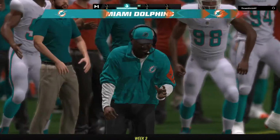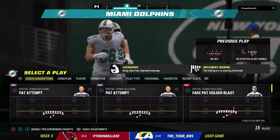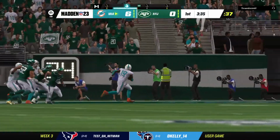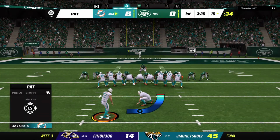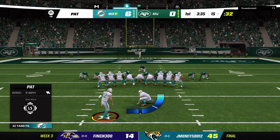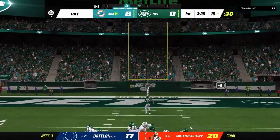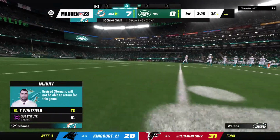And he is in. Touchdown, Miami. A great play there. His third rushing touchdown on the year. And the Dolphins put the first points on the board as they take the early lead. No problem there on the extra point. And that makes the score 7-0.